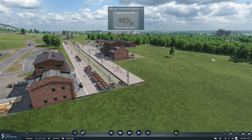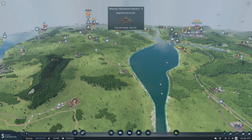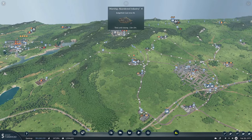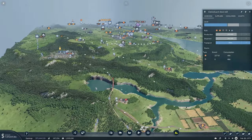Warning, abandoned industry, Sedgefield coal mine. Where are they? They're over here. We don't care, do we care? We don't care. We could take the coal back to the steel mine. Nah, we don't need to. Do they need coal? They could do with a bit more coal.